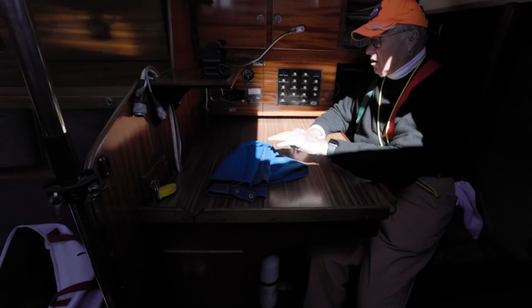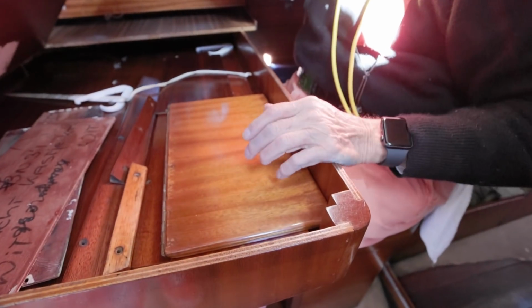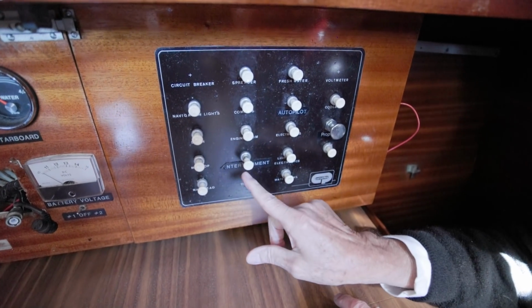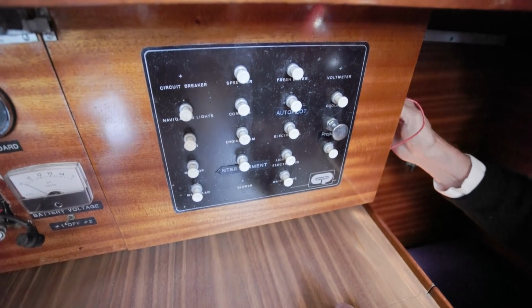We always have the galley on one side and the navigator's home right here on the starboard side, pretty well wedged in. And we have an average chart storage place. Here we've got, I don't know how these work, but it's an on-off switch for things. And I don't know if there's a circuit breaker behind these.